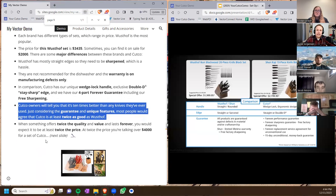Cutco owners will tell you that it's 10 times better than any knives they've ever used. In fact, just considering the guarantee and unique features, most customers would agree that Cutco is at least twice as good as Wusthof. And when something offers twice the quality and value and lasts forever, you'd expect it to be at least twice the price. So at twice the price, you're talking over $4,000 for a comparable set of Cutco. Does that make sense? Yeah, it does. Yeah, just because it's going to last forever.